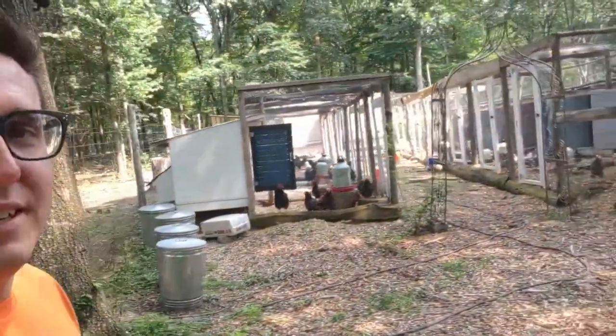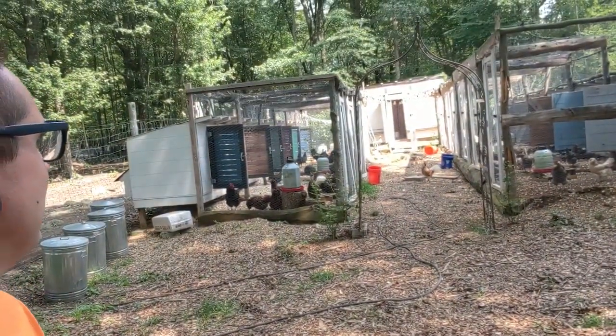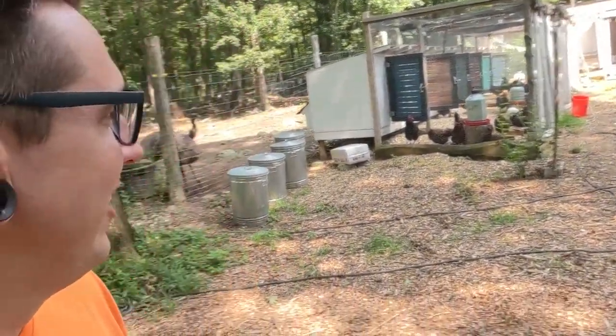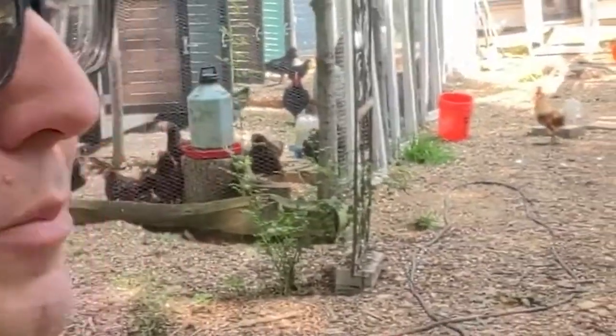And then we ended up building our chicken village. Anybody else see that? Okay, so that rooster, I don't know if you can see him right there. So he's a bad boy. So he's in timeout right now.